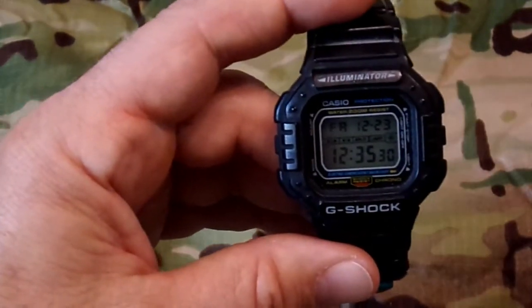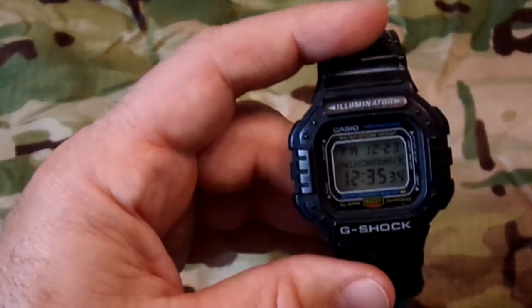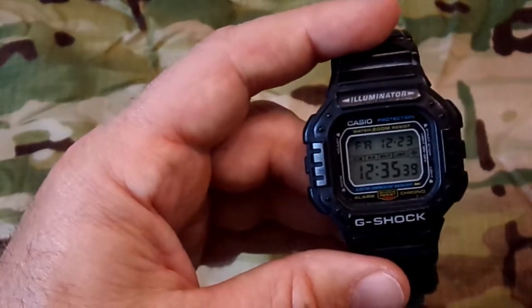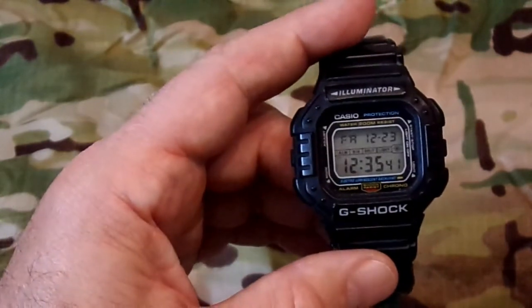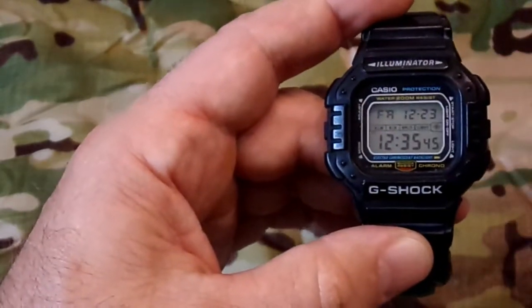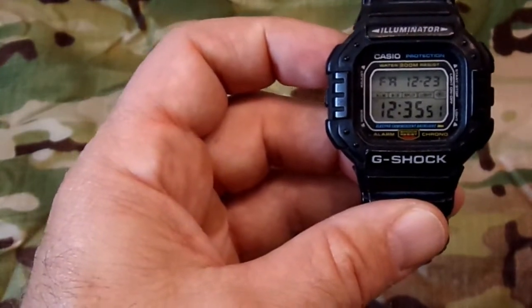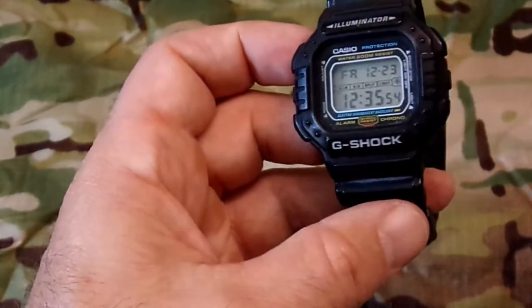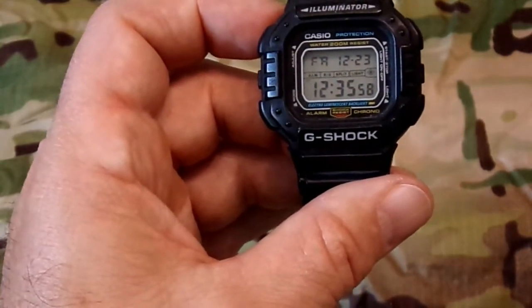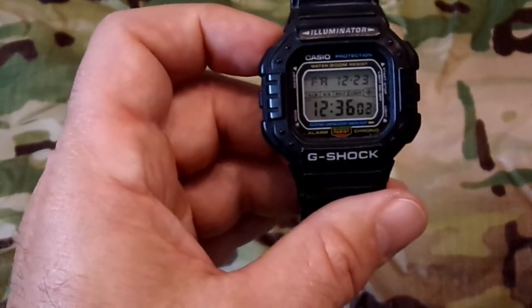There are many different models of G-Shocks. This one is the Illuminator, which is supposed to have a high output LCD light. There is a time and a place for having an alarm and a stopwatch on a digital watch. However, I can tell you from firsthand experience in a military setting, there are times where you absolutely have to be sure that that alarm is off. These are water resistant from Casio down to 200 meters or 660 feet, and as a sport diver, that is far deeper than you'll ever go.